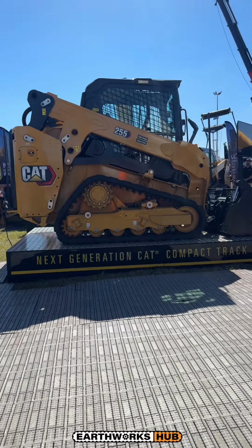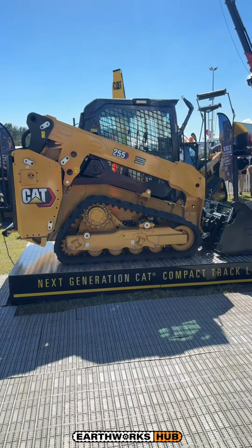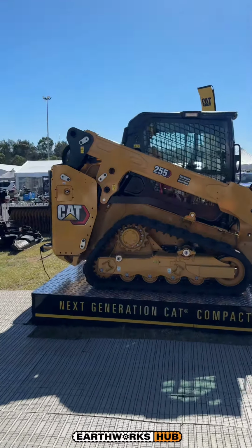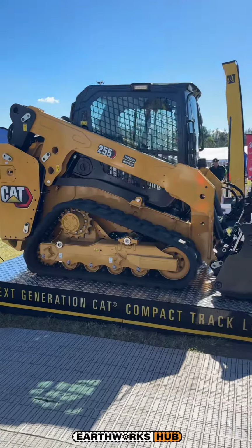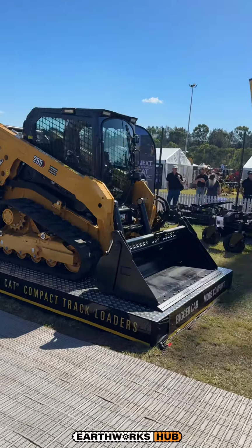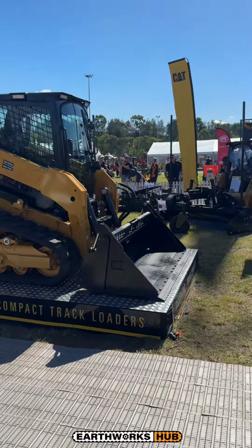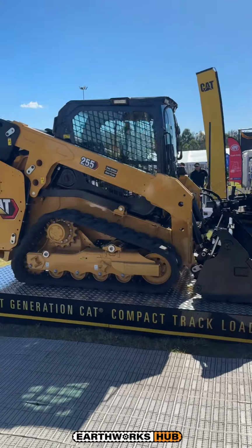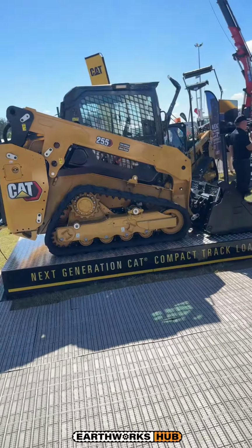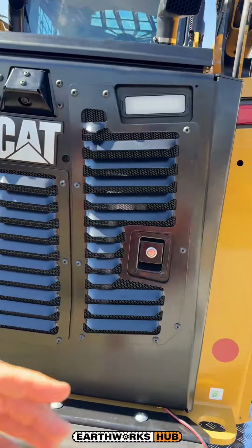Now I'm going to start with the engine. So first of all, with the engine, we've introduced a CAT C2.8 turbocharged engine on this machine. This is a CAT engine in the CAT machine. Generates 74 horsepower, 55 kilowatts of power. But what we've also done is we've increased the horsepower over a wider RPM range, providing more performance. We've also increased the torque provided on this machine by 13%. All right, let's have a look at this beast. The CAT255.